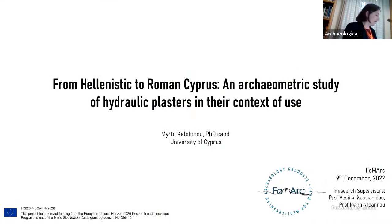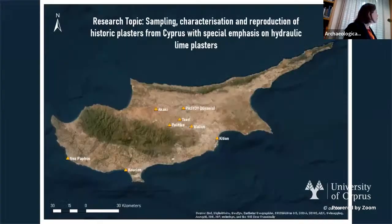Good evening, everybody. This presentation is based on my PhD research with the topic sampling, characterization and reproduction of historic materials from historic plasters from Cyprus, with a special emphasis on hydraulic lime plasters. On this map, you can see the different excavation sites that I will study during my PhD. And today I will talk to you about the Akaki and Kition Pambula excavation sites.